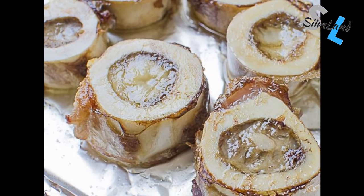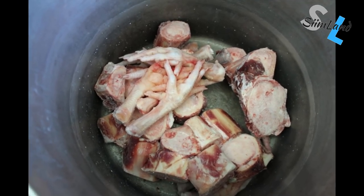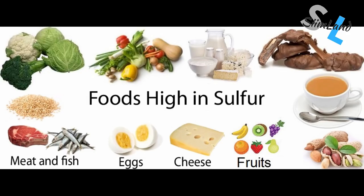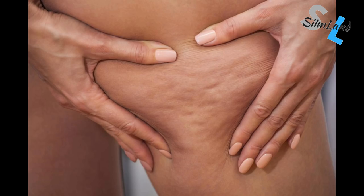Foods particularly high in this anti-aging collagen are tendon meats like beef collard, ligaments, chicken thighs, wings, ribs, and bone broth soup. Other foods rich in collagen are fish like salmon and sardines, especially the bones, eggs, and oysters. Plant-based foods should be higher in sulfur, which is needed for producing collagen. These foods include green leafy vegetables, garlic, and onions. Gotu kola is another Ayurvedic herb that promotes collagen and fights against cellulite.